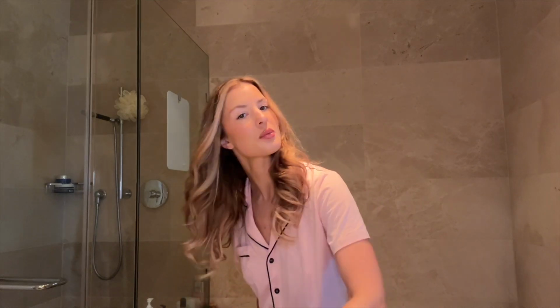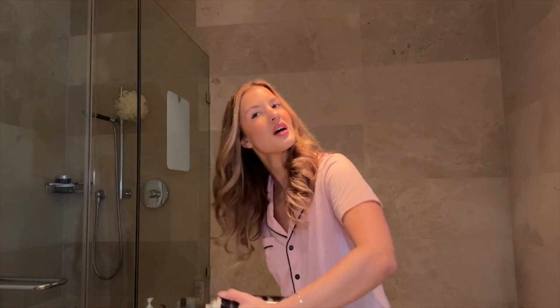All I do to seal it off is spray it. This is my tried and true TRESemmé Extra Hold Hairspray. This is like a level 4. I don't spray on the top of my head because I feel like that makes it more greasy. I just spray on the bottom and scrunch it.